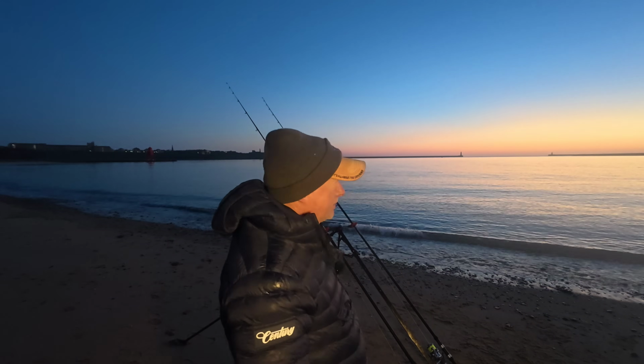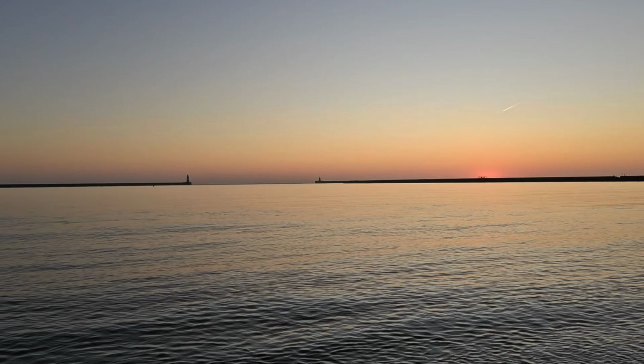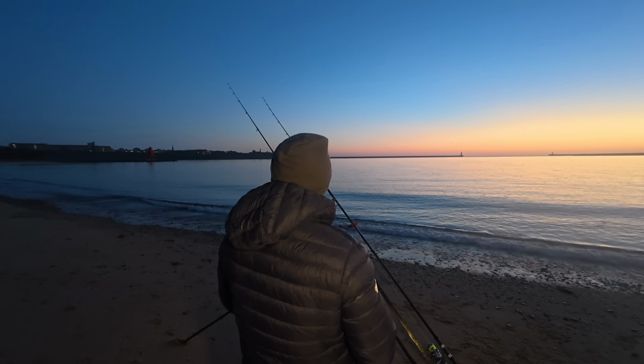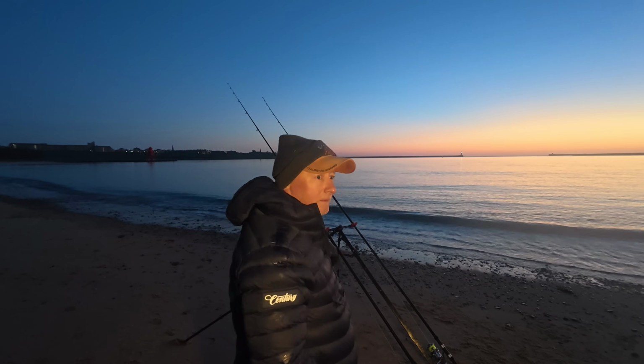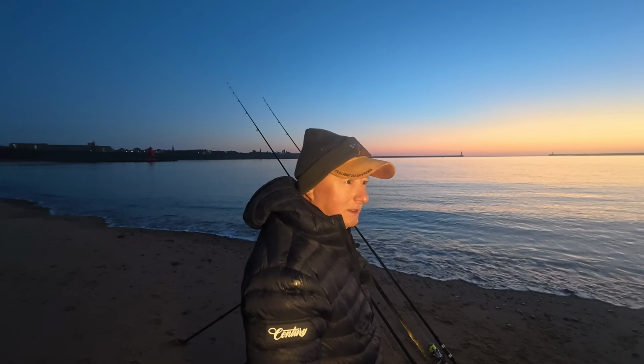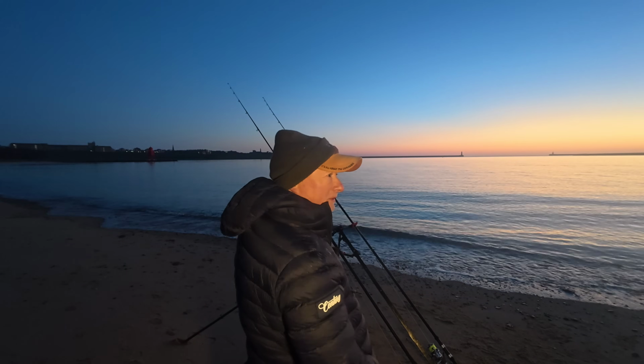What a cracking morning though, it's beautiful. I'd rather be standing looking at this than lying in bed, to be honest. I can sleep later though, if I need to. I'd love to be out this time in the morning. The world's just about waking up. Dog walkers have started, obviously, but they're all sticking to the top on the prom at the moment.